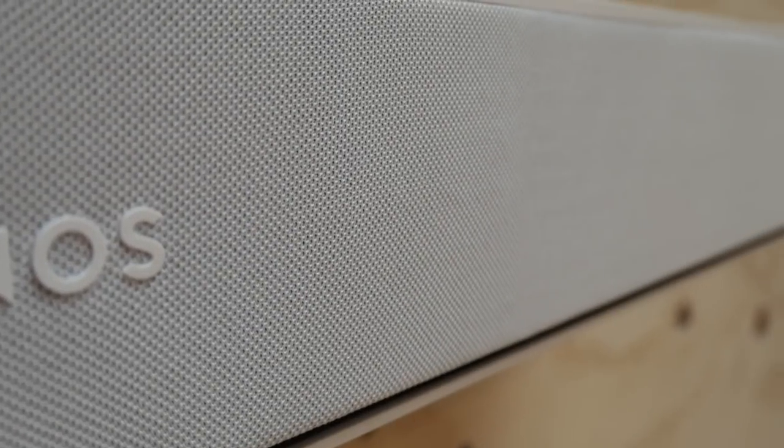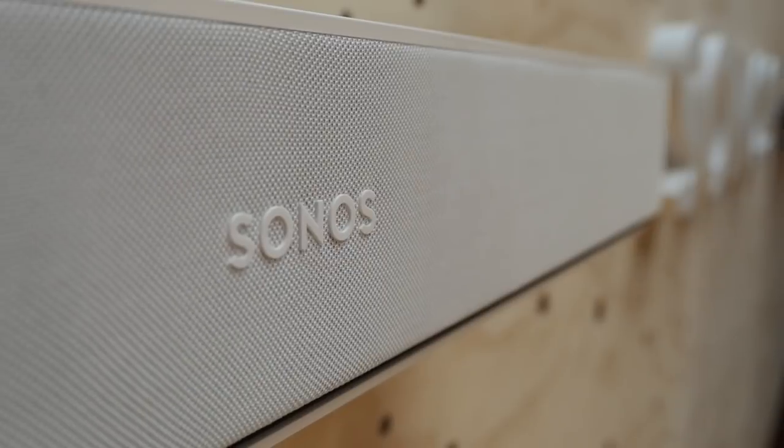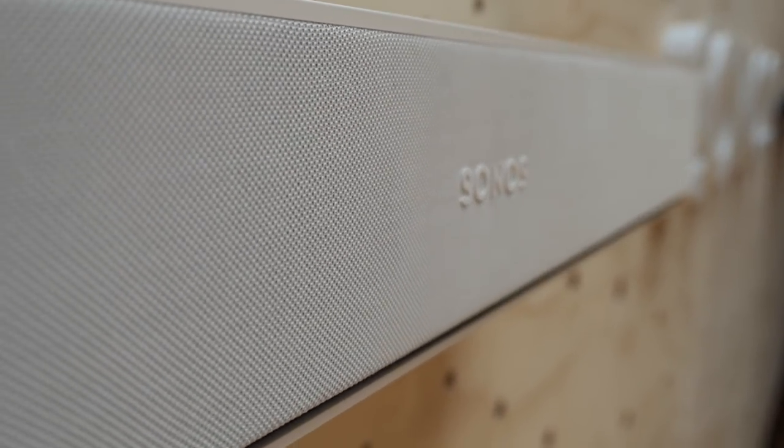Supporting Amazon's voice assistant today, but it will be coming with the Google Assistant later on as well. So Sonos is not married to just Amazon on this, which is a huge thing. So check it out. You have to hear it in stores. You'll be very surprised how much punch it can pack in such a small package.